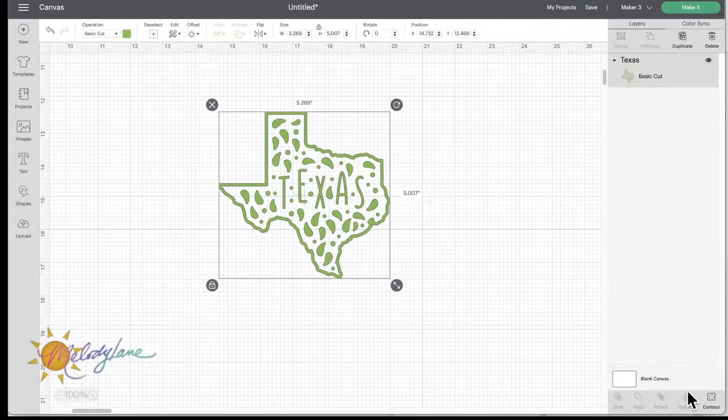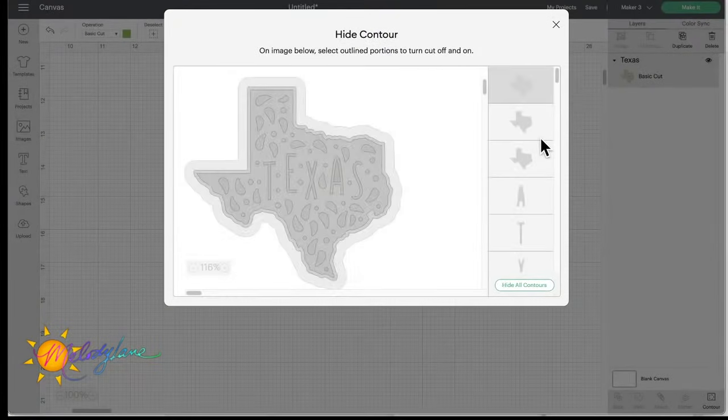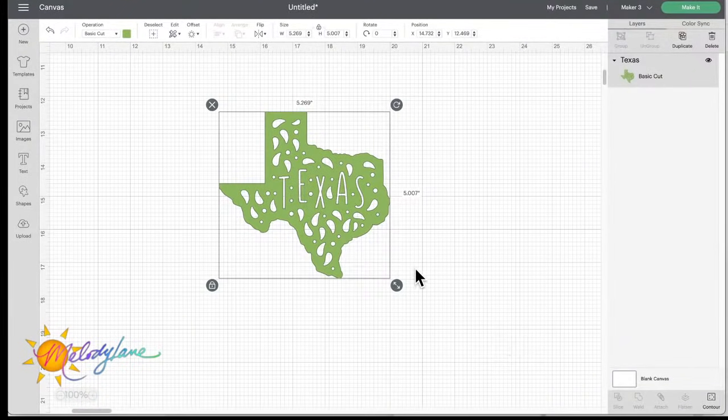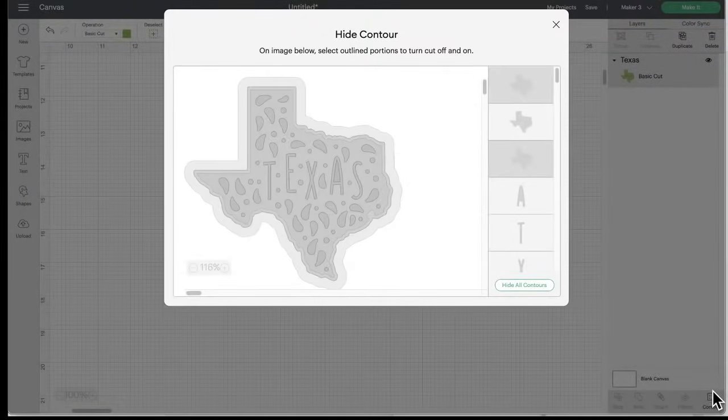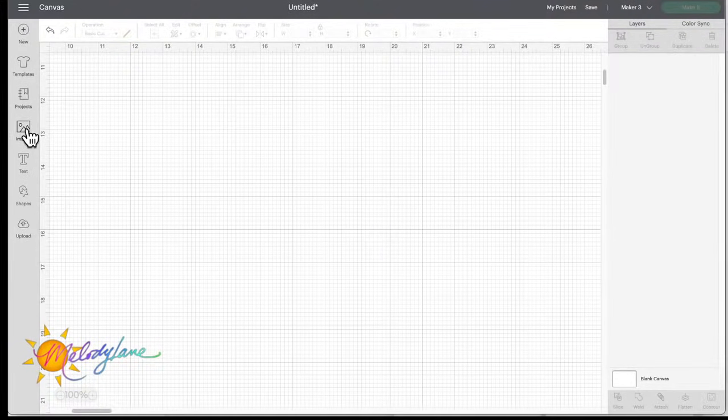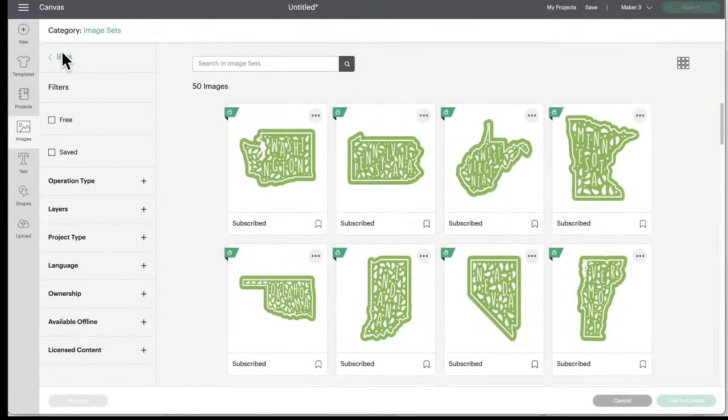Oh, okay. Let's do this. I'm just curious, and just playing with it does different things. If you wanted to take the letters out, or all of these pieces, you could do that. If you didn't want those, you could take them all out. Okay, let's go back. Images, go back.